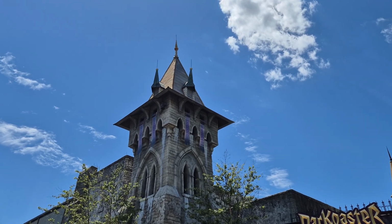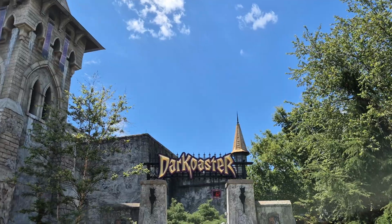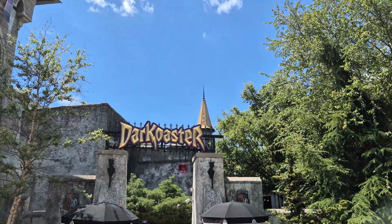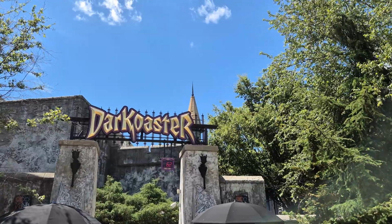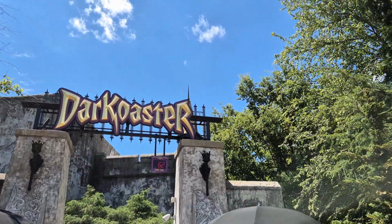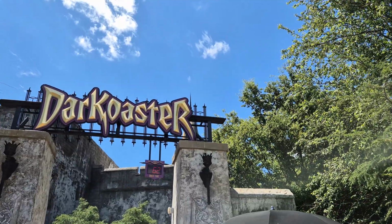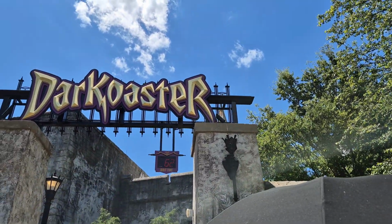Now that our digital Dark Coaster wait time sign has returned, I can report that the Dark Coaster gratuitous wait time update at 2 o'clock on a Saturday is 62 minutes. Very exact. That's interesting that they decided to not go with a multiple of 5 for this.